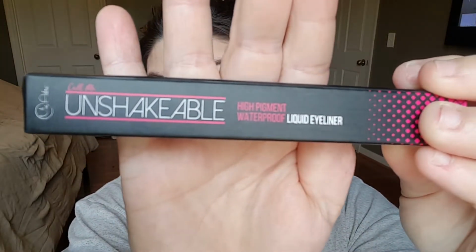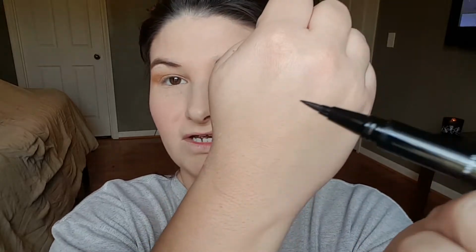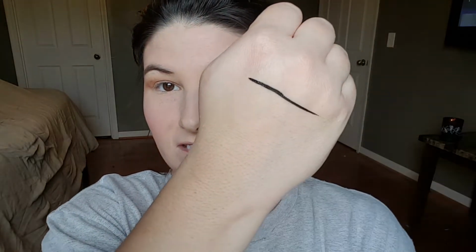Alright, so this is what we're here for. The Mia Unshakable High Pigment Waterproof Liquid Eyeliner. I have been enjoying this for the last 2 days. I know that's not a very long time to try eyeliner, but I have liked it. I've worked 2 8-hour shifts with this, so I really like it. I will swatch it for you. It's really black, really pigmented, and I really love it.